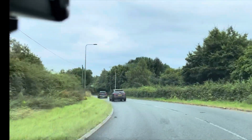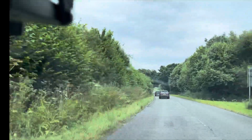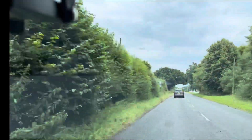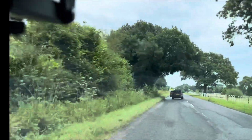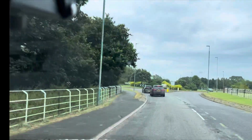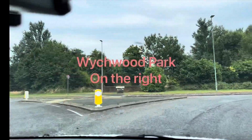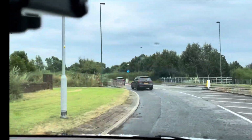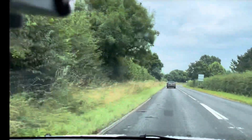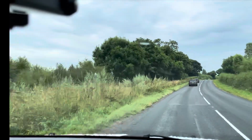I'm heading to a place now called Wychwood Park. This is like a gated sort of community, which is a bit unusual for the UK. I'm not going in there, we just go past it. There's 2 magpies then, so that's 2 for joy, so that's a good sign. I don't know if you can see in the verges just to the left, there's a lot of yellow flowers.